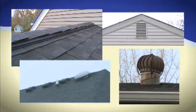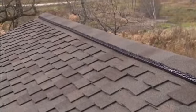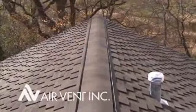These are just some of the problems that can be avoided by properly ventilating an attic. But not all attic ventilation works as well as others. Choose the attic ventilation solutions from Airvent and go with the proven performance leader.